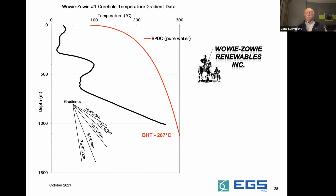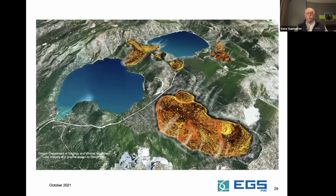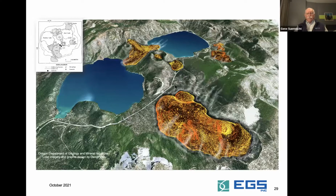And this is not just a hypothetical. This actually is encouraging. Those holes were drilled right here at the toe of this flow in the middle of Newberry Caldera in Eastern Oregon. In this LiDAR image, the highlighted yellowish zones here, this flow is about 77,000 years old. This flow is 3,000 years old, and this flow occurred in 690 AD. So a very active geothermal resource and a very high potential geothermal resource.